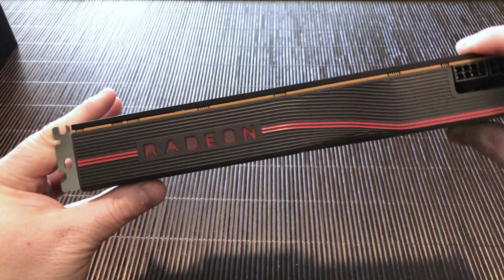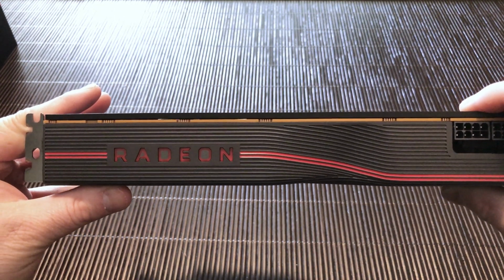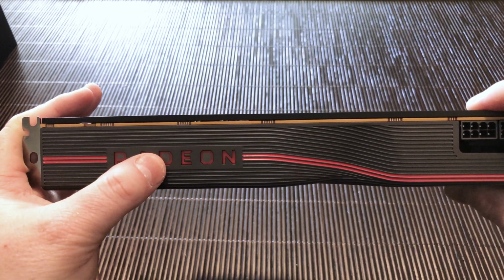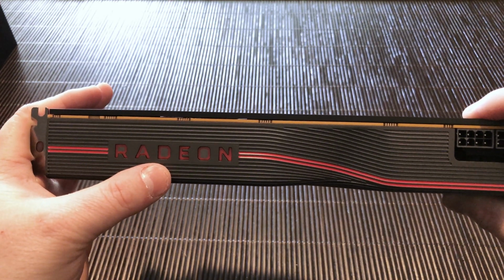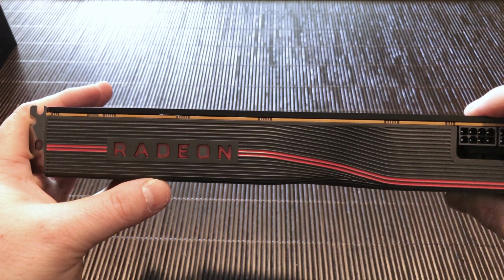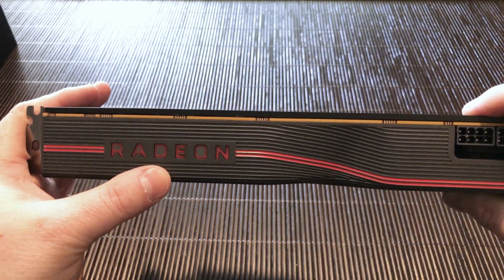So we've got a Radeon logo up top. Not quite sure if that lights up or not. It looks like it might. There's some translucent kind of plastic on top here, so this might light up when we put it in. I haven't put it in yet, so we will find out, and I will let you know in the full review if this lights up. We'll take plenty of pictures of it.